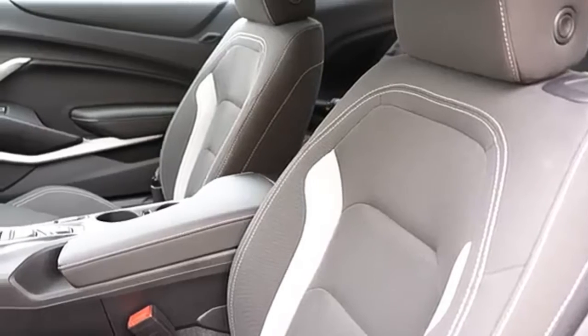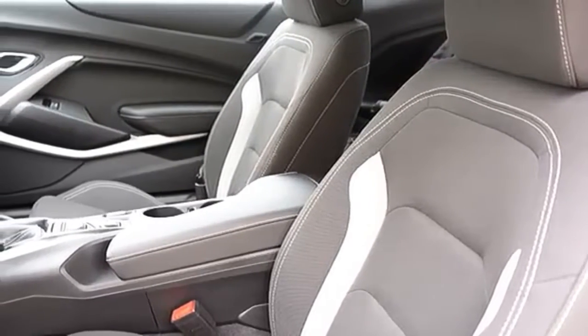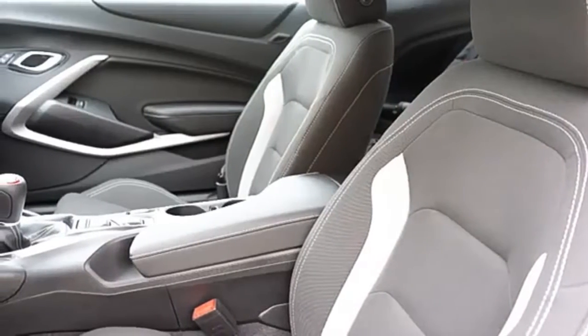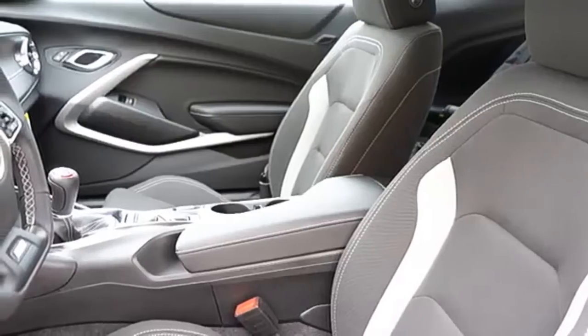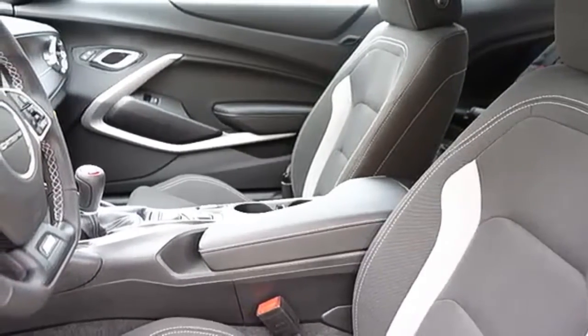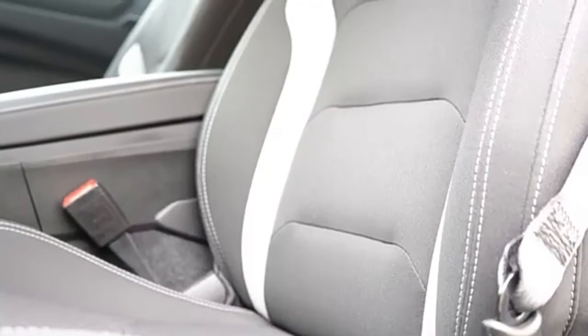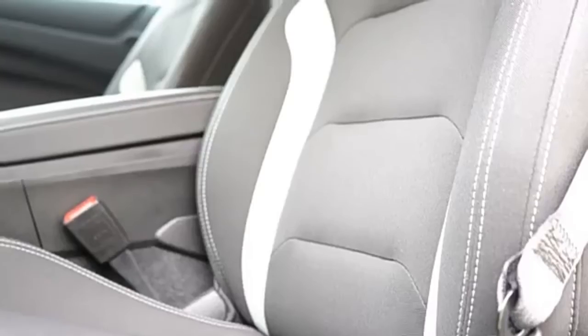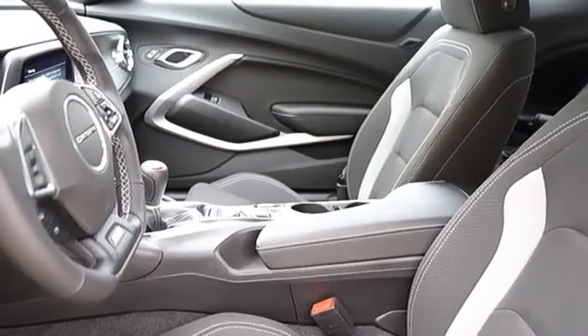Heated and ventilated front seats will come standard with the 2SS as well as memory settings. That is nice. Recaro bucket seats are available with a suede and leather combination. That is going to be with the 1LE package if you wanted to go that route. Otherwise, you still do have power driver and passenger seats with the 1SS that we have today. And that is going to come with a two-toned cloth finish. You have the gray accents on the black seating as well. So honestly, in my short test drive today, these seats are perfectly comfortable, so I've had no issues.